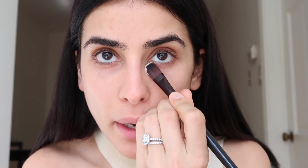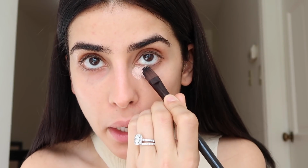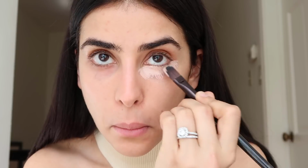So I'm going to start in my inner corner and then get as close to the lashes as I can. This is instantly going to liven up the area and make my eye look more awake. Also just preparing it for foundation. And I actually like to just kind of work the product into my upper lid as well. You can instantly see how much more bright and awake this eye looks.